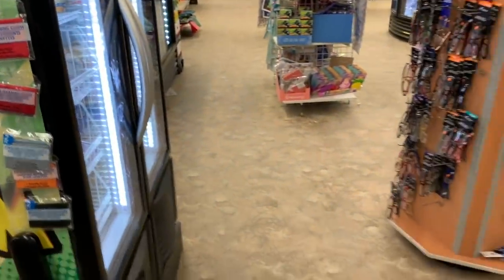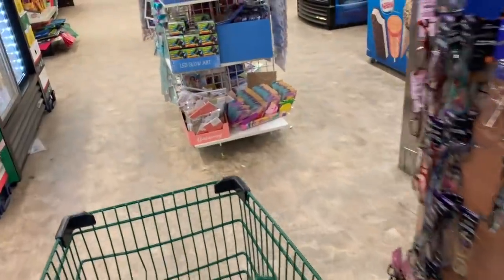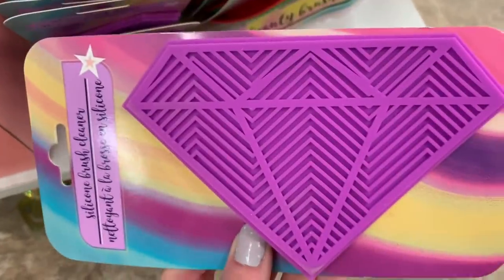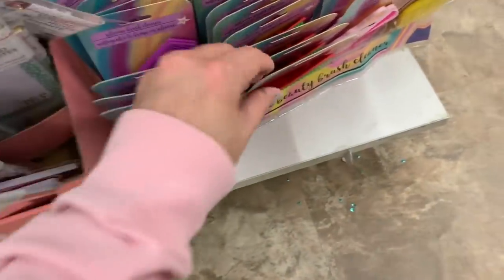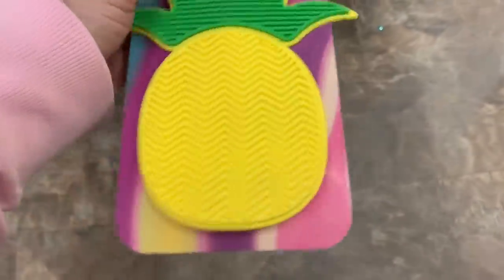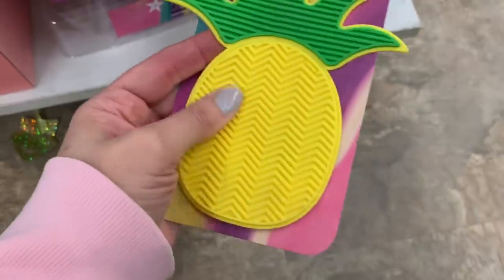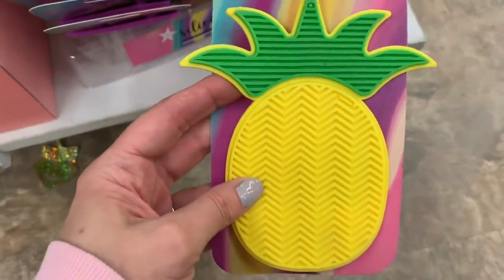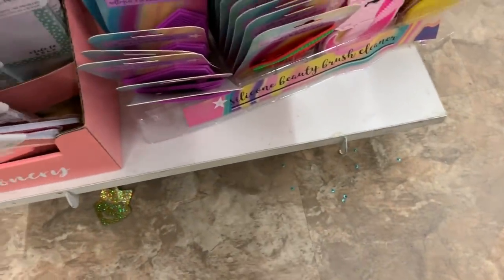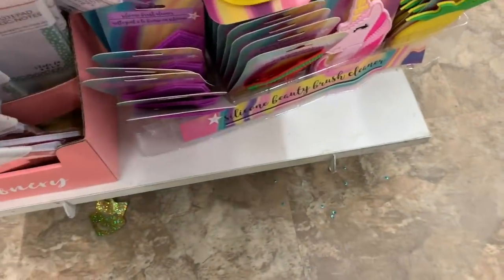You guys, I see prettiness. I see cuteness. I see prettiness. What are these? A silicone brush cleaner? We have the diamond. We have the watermelon. Oh my gosh, you guys, these are so cute. I love the unicorn. Oh my gosh, look at the pineapple. Wow, these are really, really cute. Which one's your favorite? Again, we have pineapple, unicorn, watermelon, and diamond.